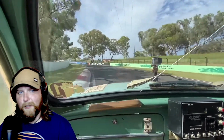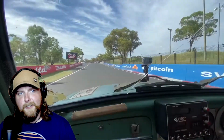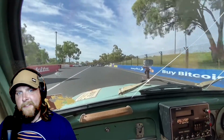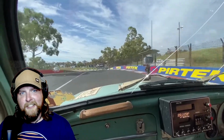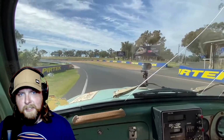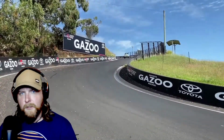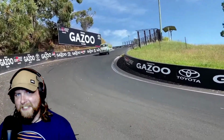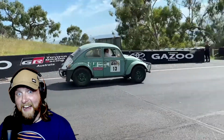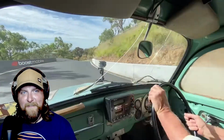God, that's such a beautiful area. Everything. The walls, the colors, the mountain, the views, the vegetation, the trees, everything. Just a beautiful, beautiful place. Number one on my Aussie bucket list. Ooh, here we go. We get an outside perspective. Look at it.